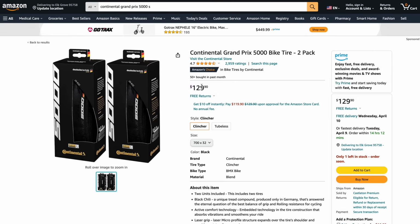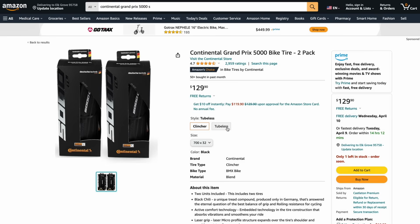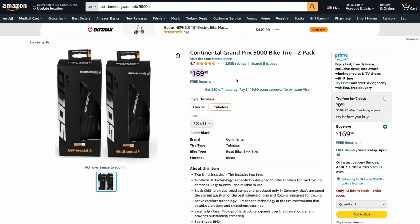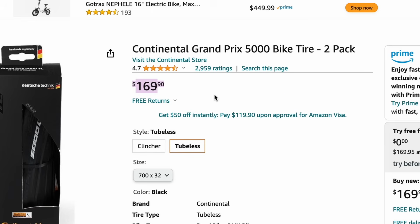It's $130 for a set of 2 for the tubed version. That's a lot for a set of consumable tires that only last about 1,000 miles on a good year, or a good season. And if you want the tubeless version like I have, that's going to be about $180 for a set of 2. Yeah, it's a lot of money to be dumping into something that is consumable, and on top of that doesn't last as long as things that are half the price.